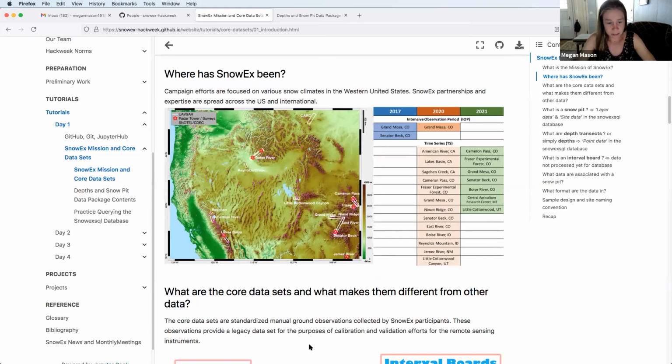The map on the left here shows the sites where SnowEx has been on the ground and in the air, and where we have information and data. It may not all be published yet, but these are places that, if you're interested in working with it, SnowEx has been there. The table on the right is a very simplified summary of SnowEx campaigns by year and then by campaign style.